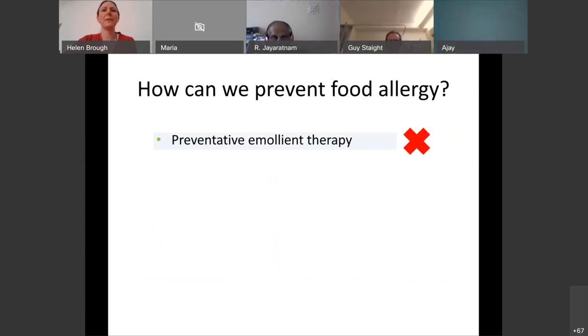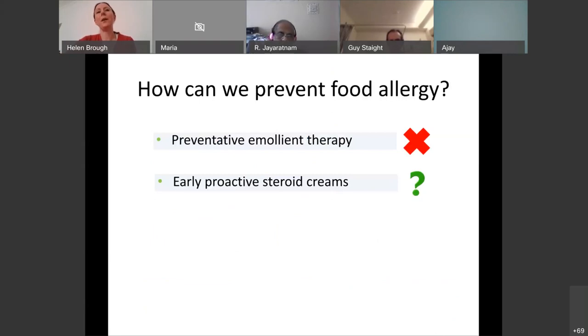Unfortunately, although we were hoping that preventative emollient therapy would work for the prevention of eczema and also food allergy, the latest results show that it does not prevent eczema or food allergy. If anything, it potentially even increases food allergy slightly. There might be some evidence for early proactive steroid creams, and I would always recommend, you know, in a child who's got inflamed eczema, please treat that with topical steroids. And the proactive steroid cream regimen, which is doing it daily until it clears and then twice weekly to prevent it from coming back, has been shown to be safe with mild steroids, even moderate steroids on the body, for up to 4 months, not thinning the skin. So I would urge you to try and use those in the children that you see with eczema in your clinics.